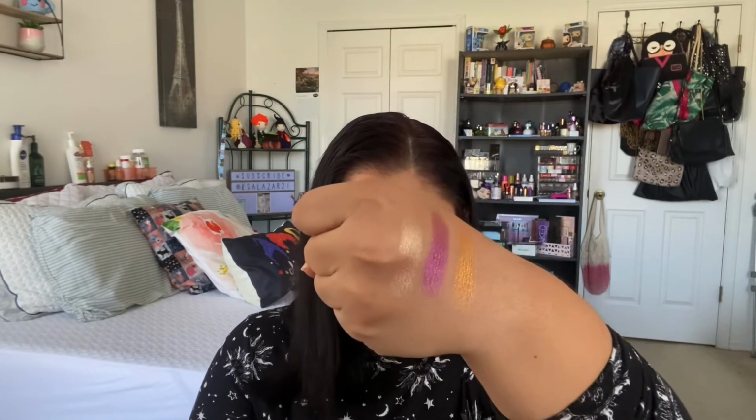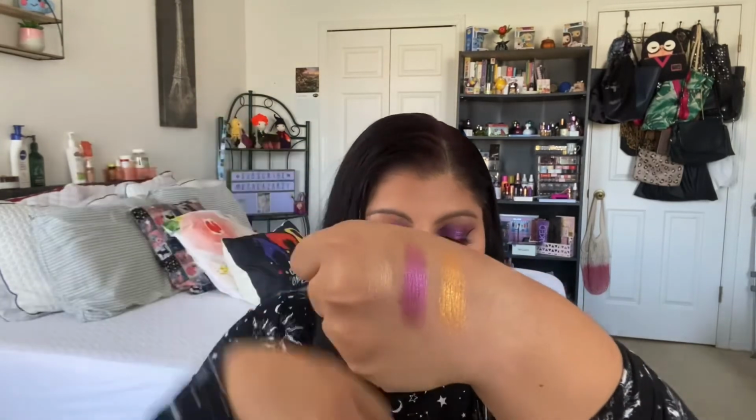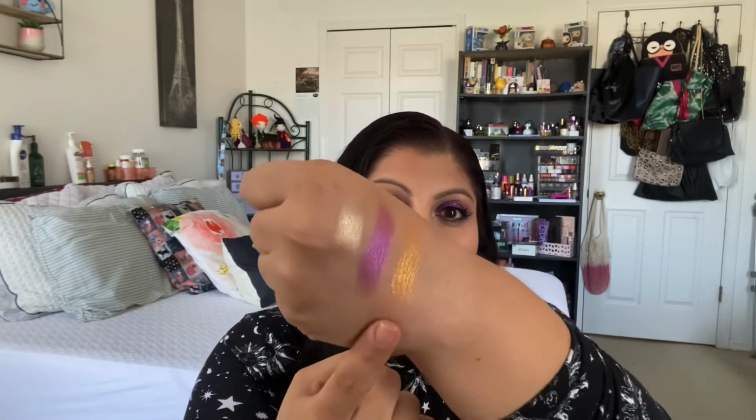We have To Be Young and Beautiful, which is the light one. Then we have Forever Bewitching, which is the purple. And we have Dost Thou Comprehend, which is the gold one.